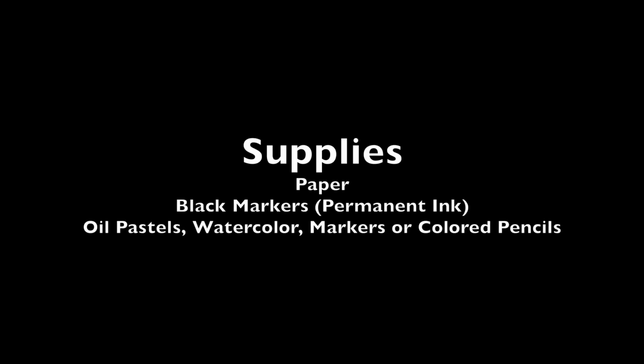Let's talk about the supplies that you're going to need. You're definitely going to need some paper. You will need a permanent ink black marker, and then you can choose to use whatever supplies you have to make the color. It might be colored pencils, it might be watercolors or oil pastels, whatever you have in your art supplies. I know some of you love using colored pencils. That's probably going to take longer to do, but I love colored pencils also.